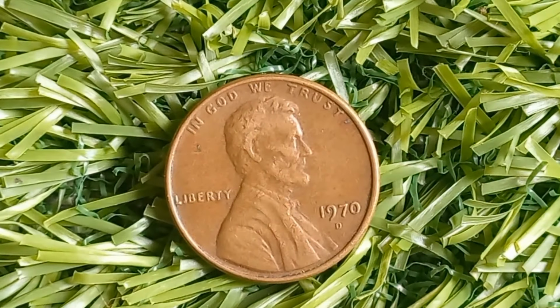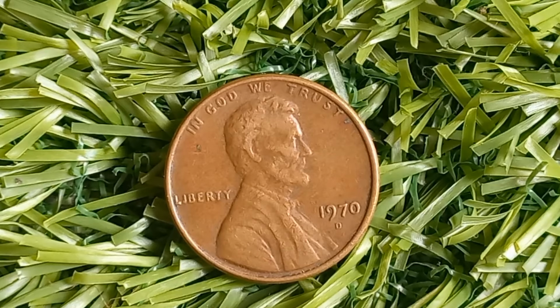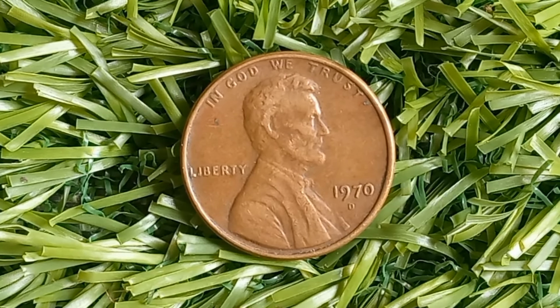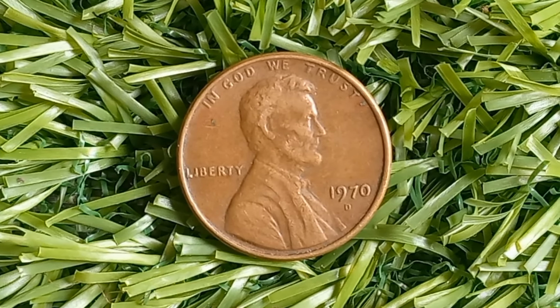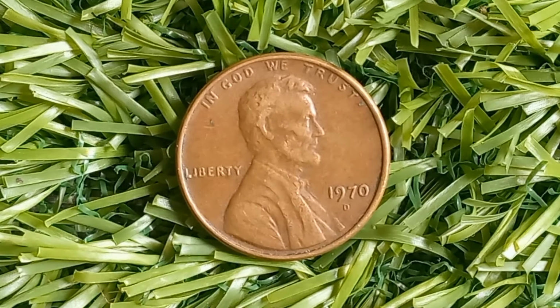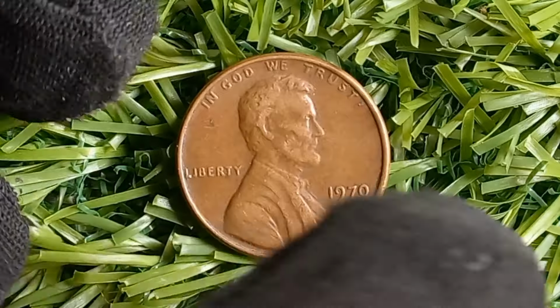Let's start by talking a bit about the background of the 1970 Lincoln penny. The Lincoln penny, featuring the portrait of President Abraham Lincoln, was introduced in 1909. The design on the reverse side with the famous Lincoln Memorial was added later in 1959. By 1970, this coin had become a staple in American pockets, and millions were minted each year.